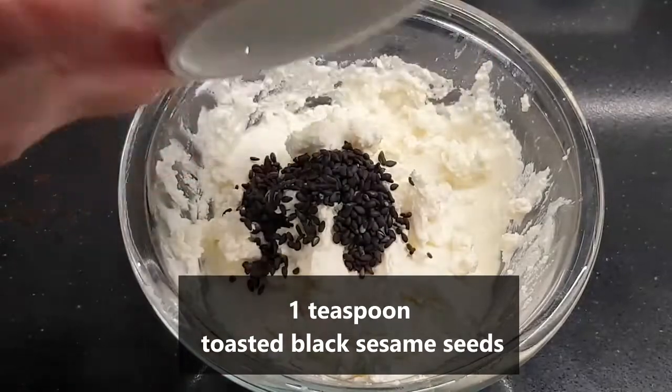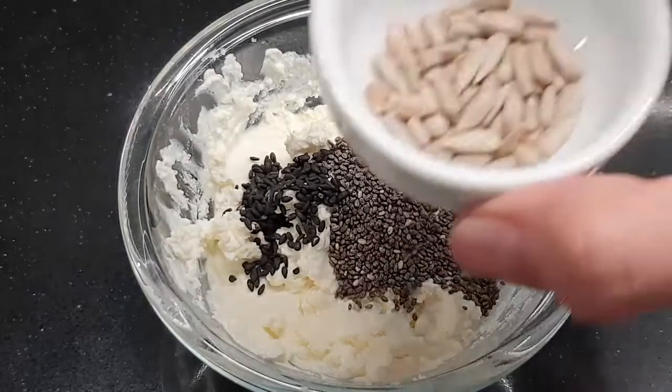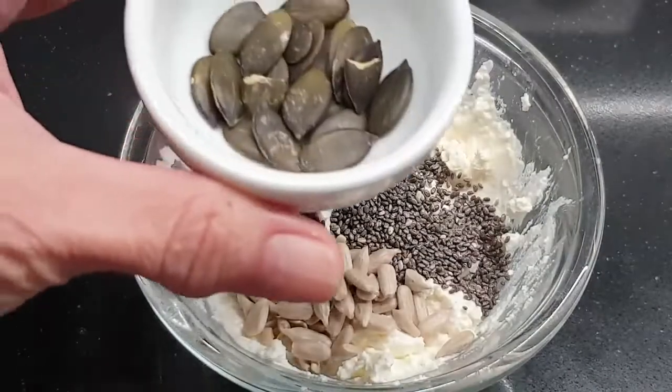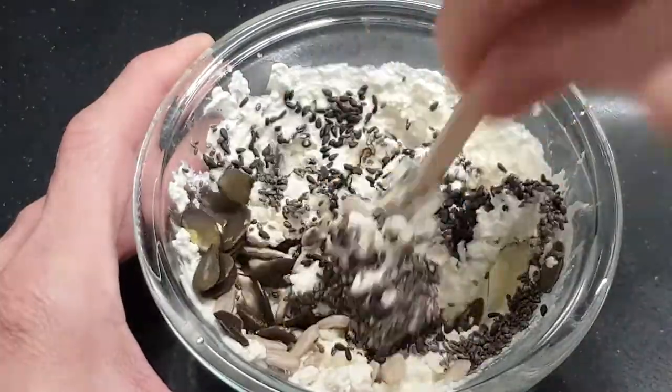Recipe number 2, vegan cream cheese and almond dates. To start, measure out the vegan cream cheese. Add black sesame seeds, brown sesame seeds, sunflower seeds, and pumpkin seeds. Then mix to combine everything completely.